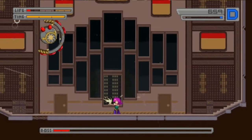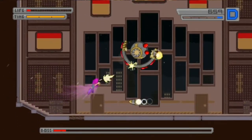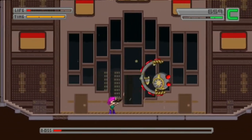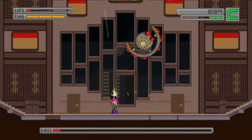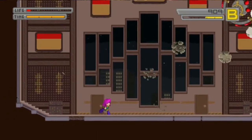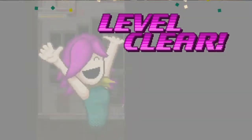You can also use these like dash jumps, but it's pretty fun. You get graded for every level, so there's a lot of replayability if you want to go through and do it without getting hit at all, that kind of stuff. So it's not bad. Actually, the price isn't terrible, even if they are short games. If you like twin stick shooters, definitely check it out.